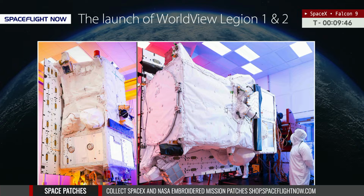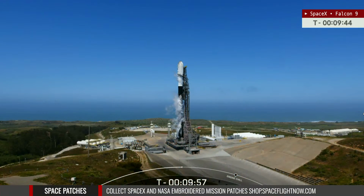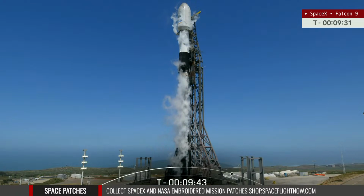Let's go ahead and take a look at the Falcon 9 here. So we're now getting views from SpaceX. You can see the weather looking good out in Southern California, and hopefully for our friends in that region, you'll get a good view of launch coming up in less than 10 minutes.